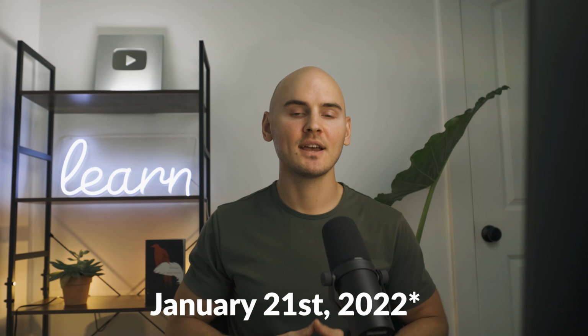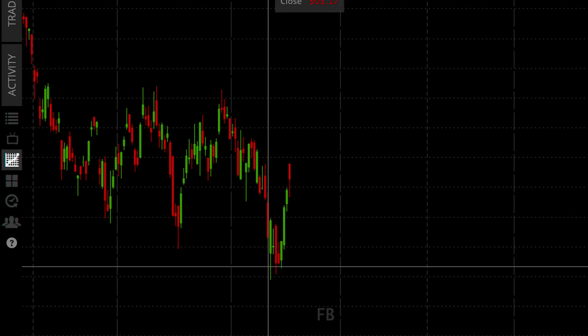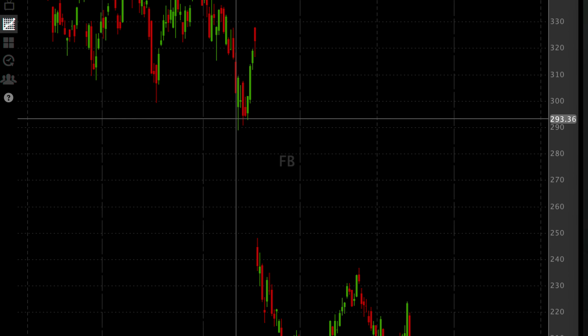In this next example, we're looking at Facebook in early 2022. I chose an entry date of January 22nd, 2022. And at that time, Facebook was trading right around $303 per share. And shortly after, the stock price absolutely plummeted. So let's look at what happened to these poor man's covered call and traditional covered call positions as that happened.